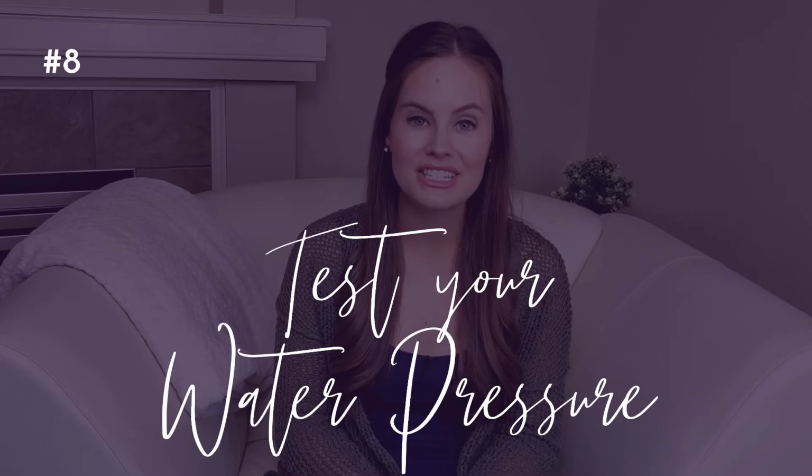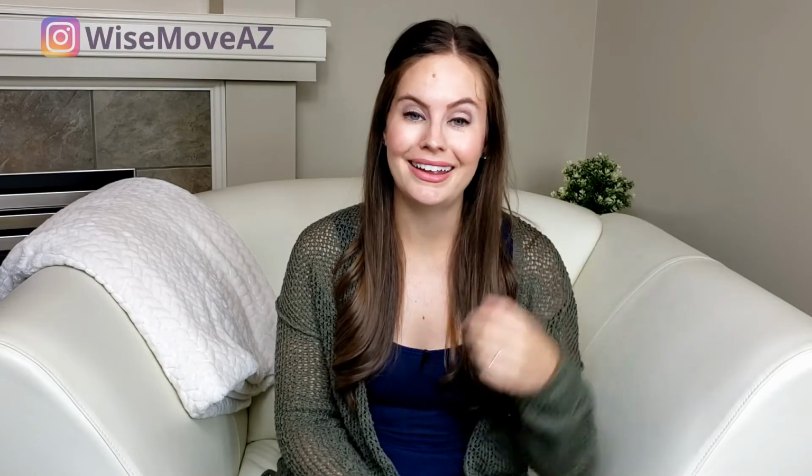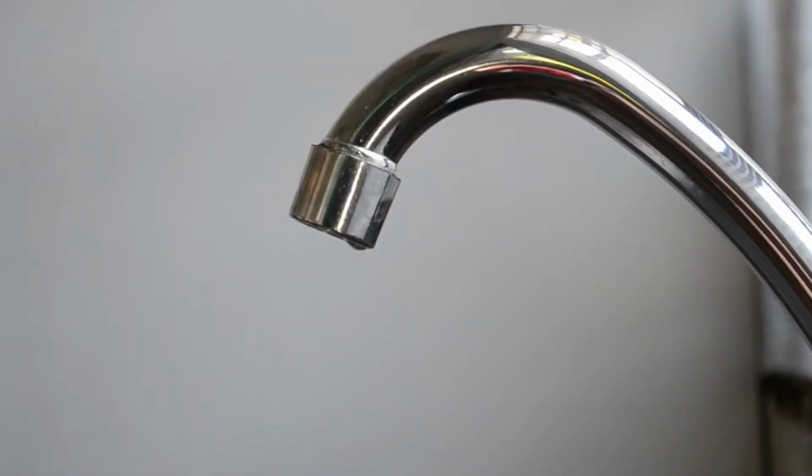Number 8, test your water pressure. Did you know that water pressure that's too high can damage your fixtures? Having to replace all of your plumbing fixtures would get really expensive really quickly. You can get a water pressure gauge for less than $20. You want your water pressure to be between 40 and 60 psi. If your water pressure is too low or too high, you'll likely want to consult with a plumber.